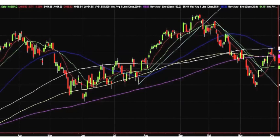For the Qs, we broke the 200-day moving average today and closed below it. That was pretty bearish yesterday. We broke it intraday, but we were able to close above it. And today we just finally broke to the downside, and now we are looking for the 62 target. 62 is going to be our target on the downside.